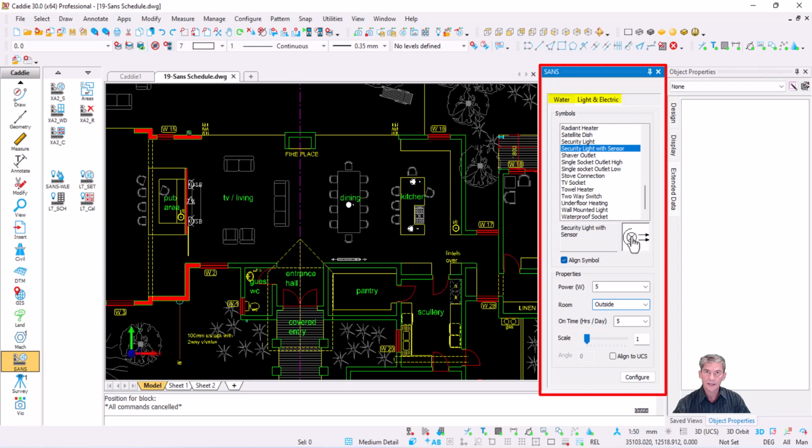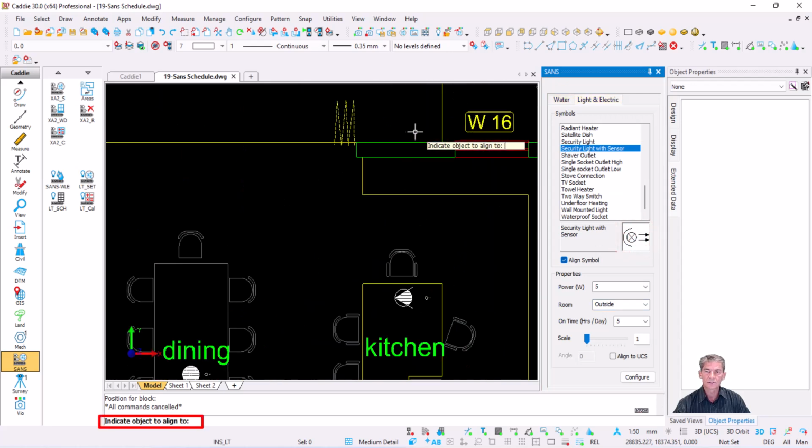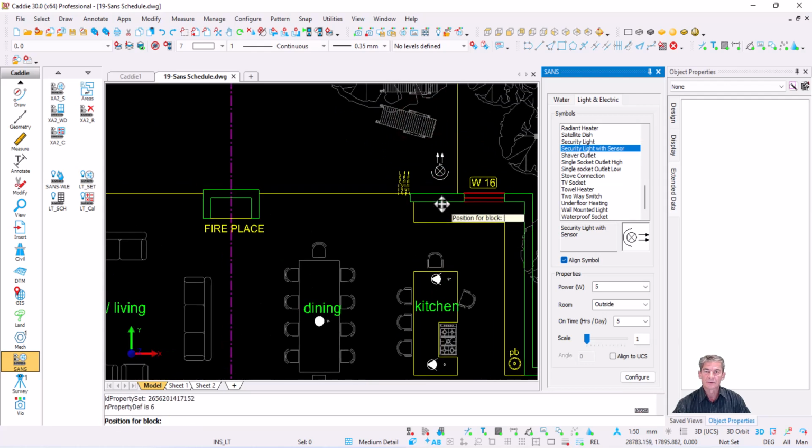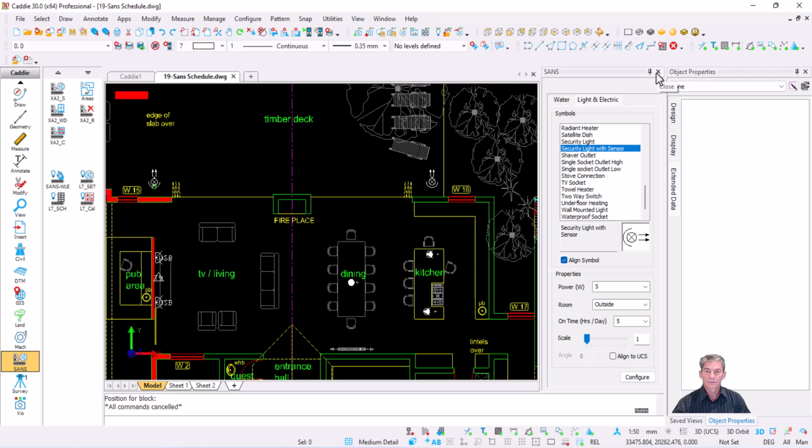So you can either drag it from the preview, or you can just double left click where we display the name of the symbol. I'm going to drag it, and then Caddie asks us to indicate the object to align to. I want to align to this wall. Position for the block, and I'm going to place it over there. And then I'm going to hold down my tab key, and I'm going to place one on the left hand side. Existing users, this may seem familiar. Now here comes the enhancement.